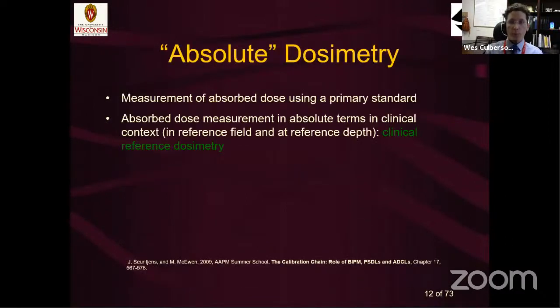In these primary labs, those standards are using what are called absolute dosimeters. And absolute dosimetry is measuring dose using something that doesn't need a calibration. A calorimeter doesn't need a calibration. It's a primary measurement. You take the temperature change and you multiply it times the specific heat, gives you dose. You don't need to send that to another lab.